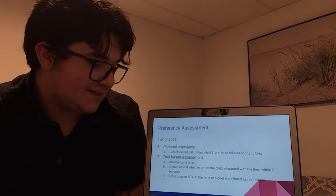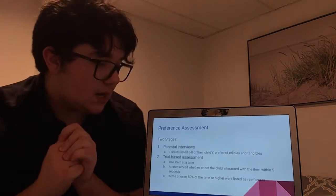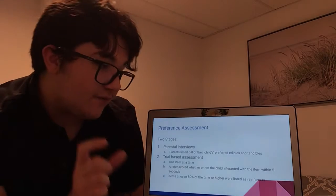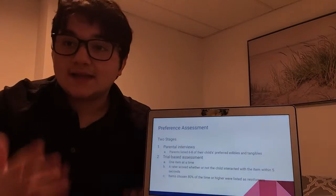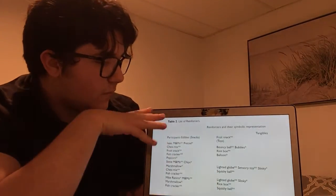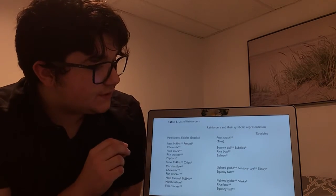One item at a time was presented to the child, and a rater scored whether or not the child interacted with the item within 5 seconds. And the item chosen 80% of the time or higher was selected as the preferred reinforcement. So this is a list of the reinforcers that they needed.